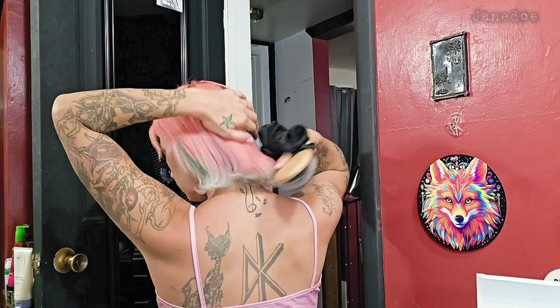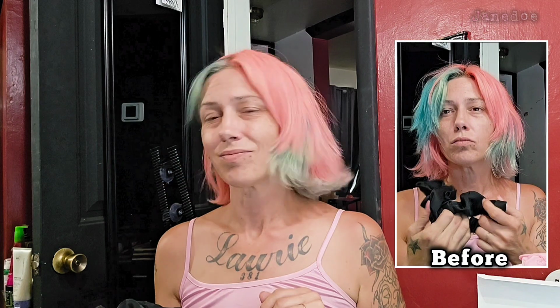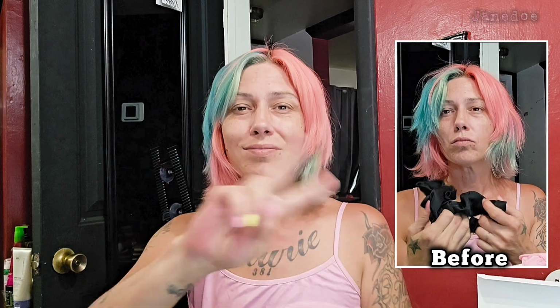So this is kind of the after effects. It gave me some volume, a little texture. I believe it made my hair a little bit better, a little bit more weightless. I don't see any residue left over on my hair anywhere. And so for a refresh, I'd say not too bad.